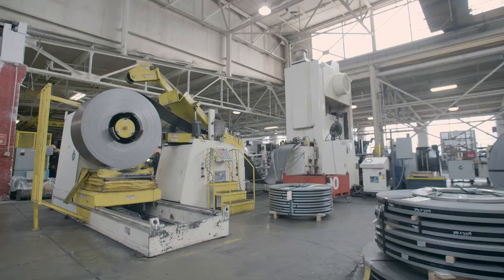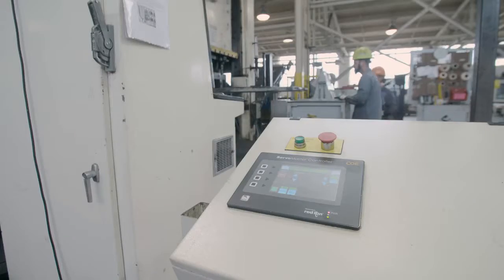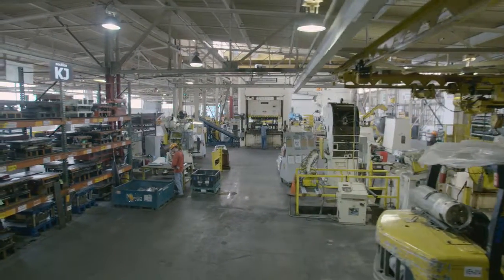I've worked on a lot of different machines in regards to the COE feeder. What I have seen from the COE product is some of the reliability from their service department. I work closely with their service department for parts, and that really makes me feel good about what I can do if I have a breakdown.